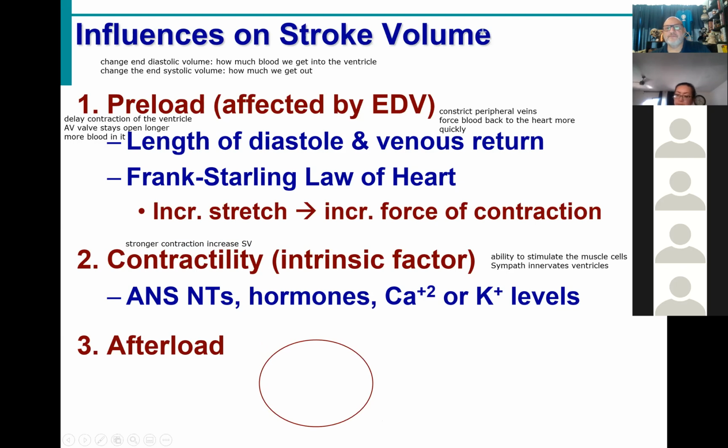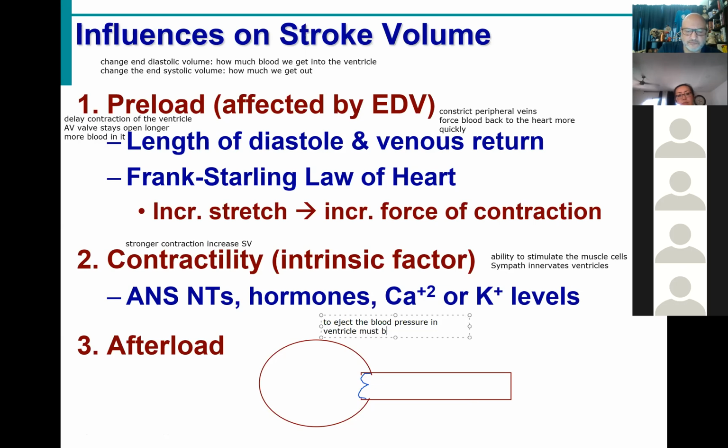Here's my ventricle. Here's my aorta. And of course, in between them, I have those semilunar valves. Now, what do I need to do to get those semilunar valves to open to eject the blood? Pressure inside the ventricle higher than the ascending aorta. Excellent. So basically, we need to get the pressure in here to be greater than the pressure out here. With that contractility, as we mentioned, we have the ability to increase that pressure.